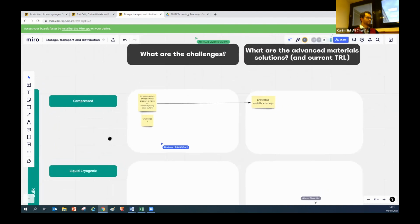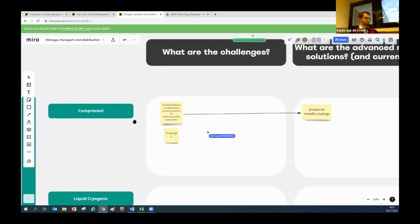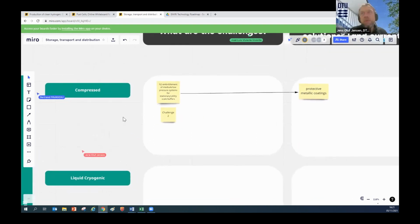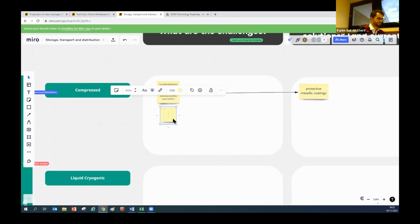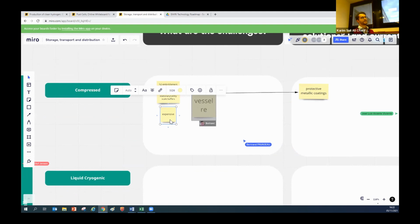Okay, well, do you see any other challenge for the compressed hydrogen solution? Costs, perhaps. They're very nice tanks, but they are also expensive. I'm not sure what to do with that, but I suppose we can write cost everywhere in these schemes. Yeah, that's always an issue.